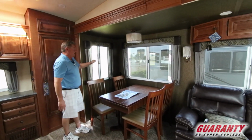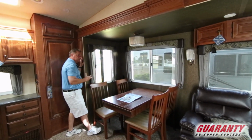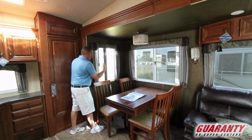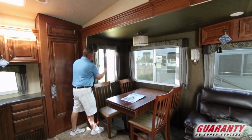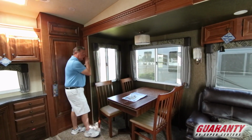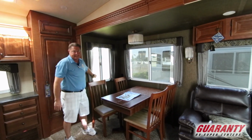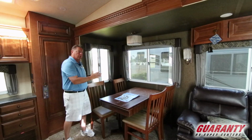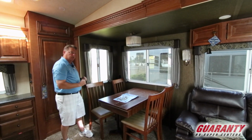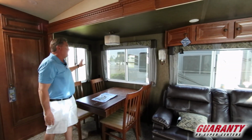Dual pane windows standard. Notice these are the larger size windows with the ultimate ventilation size, where other types of windows don't give you the ventilation that these sliding windows will give you. That's why Northwood uses them. And notice that they are a double pane glass, non-insulated, because they know that eventually your insulated glass panes are going to leak, fog your window up. So they use the correct windows to begin with, so you don't have to replace them later.